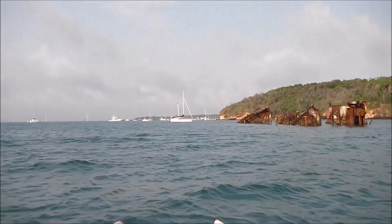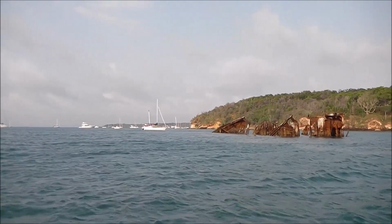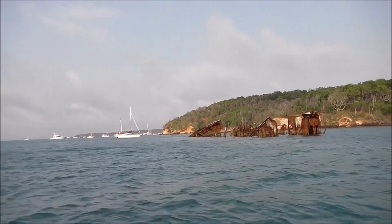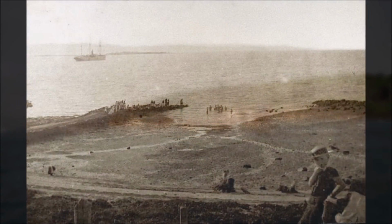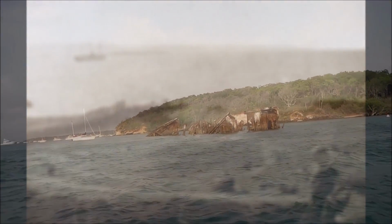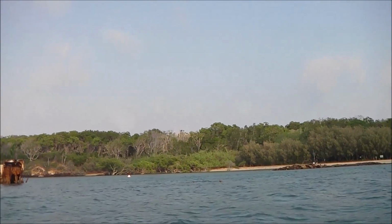So, when the Europeans first came to this area in 1823, they showed no interest at all in Peel Island. It wasn't until 1873 they set up a quarantine station here. They cleared that area above the bluff up there and put tents up there, and later wooden buildings. And dozens of ships used to come. They'd have to anchor just in the deep water out here, be fumigated, and the passengers would have to live here for about a month or something.